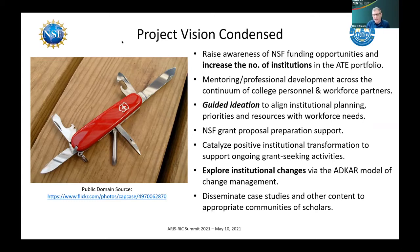So depending on where a college may be located and what the nearby workforce partners are in their service area, the needs of those partners will help to drive the idea that is then chosen to pursue NSF support to develop and build a program around. And so once we've gotten that idea, then we help with developing that competitive ATE proposal. And through these processes, we're also taking notes and doing interviews and collecting data and information to understand how what we've engaged these colleges with is leading to transformation of the institution. How are they shifting?